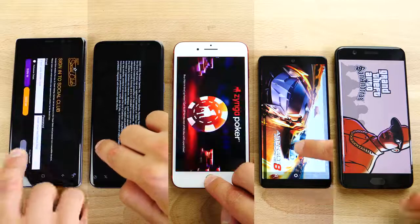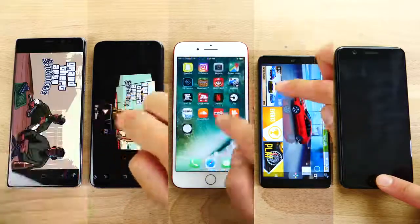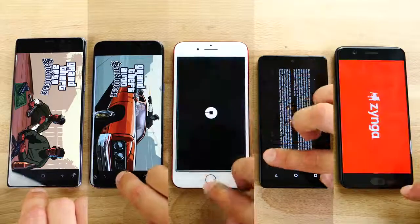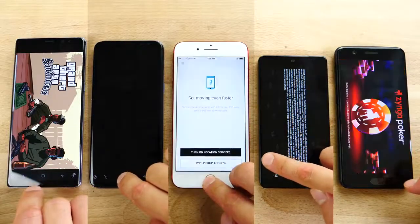So moving on to poker already, you can see that Andy Rubin's smartphone is quite slow. The more apps you have open, it starts having this delay. Apps load very slowly.